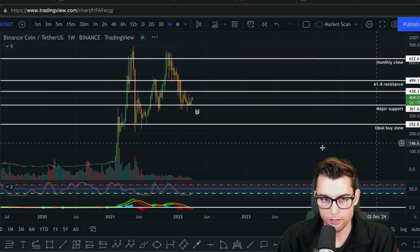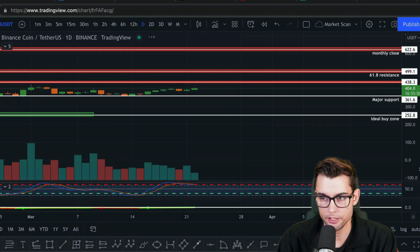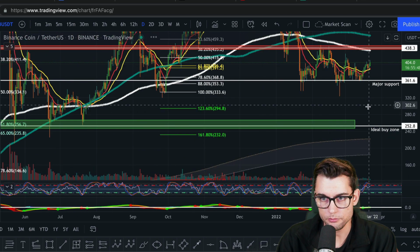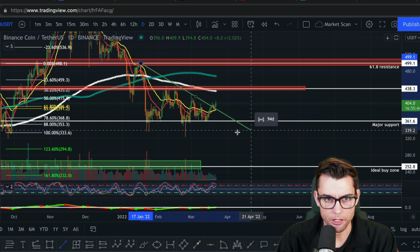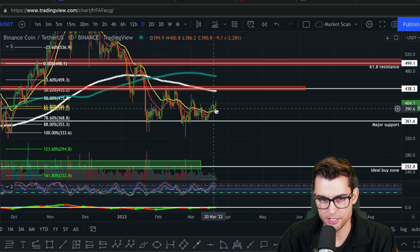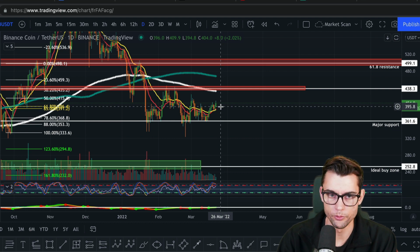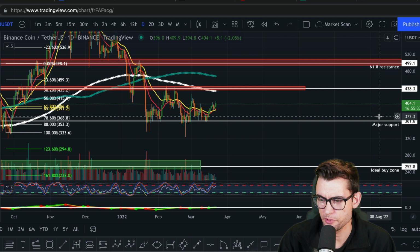BNB, I did long BNB because I saw it break through a big diagonal resistance, something like that. So I just decided to long it here. Hopefully it pumps up to 438 or something like that.